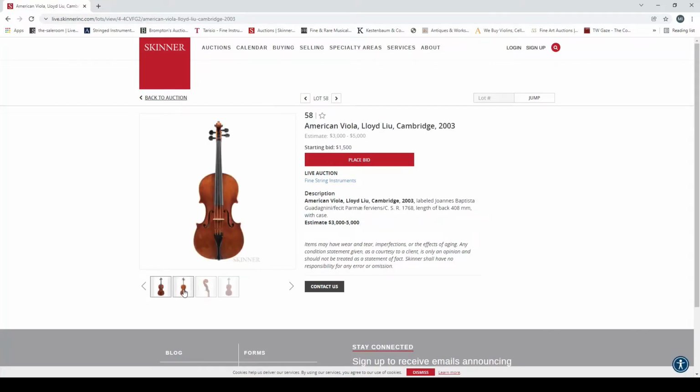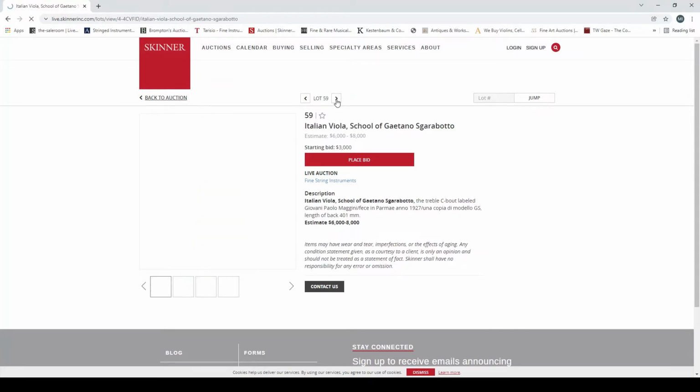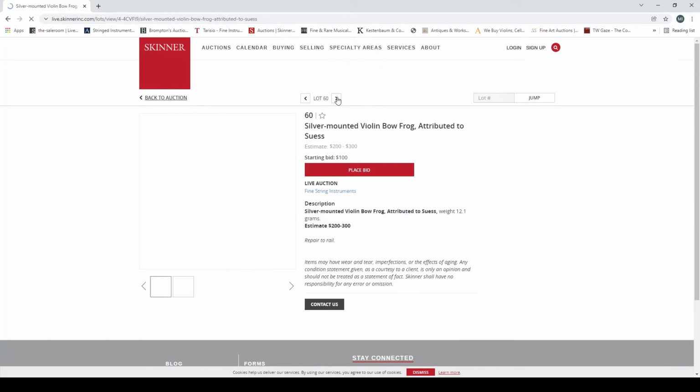American viola by Lloyd Liu, 2003. Italian viola, School of Gaetano Scarabotto. It's an interesting looking thing. Silver mounted violin, Beau Frog, attributed to Swiss.